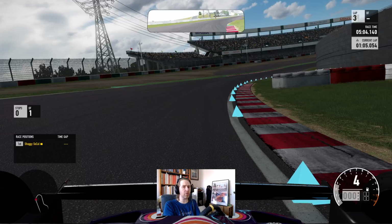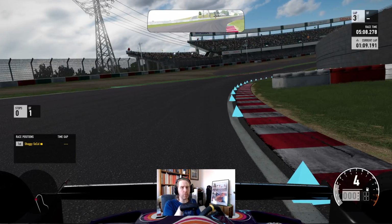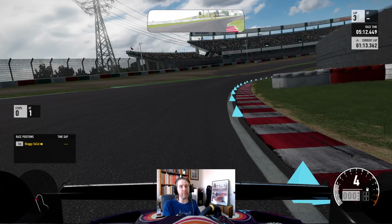This car will not like curbs. The car will not like grass. Thankfully, at Suzuka, where there is curbing, it is flat for the most part, so you can use a bit of it here or there.